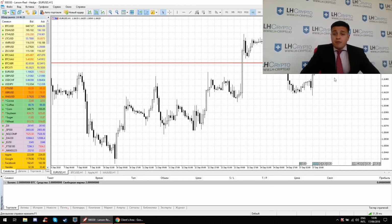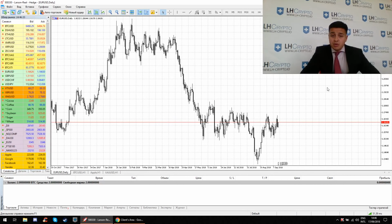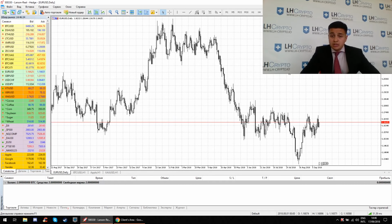Cool. So the very first thing with EURUSD, and it's something that you can probably see with the naked eye. If we zoom out just a little bit, you would be able to see the picture. If we go to the daily chart, you can see that we're actually in a bit of a flat right now. That's been going on for quite a while, except for this breakout, which happened mid-summer.